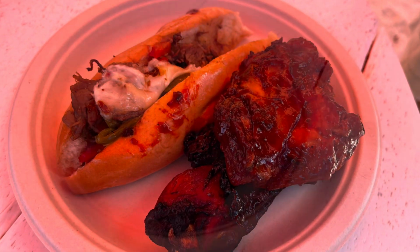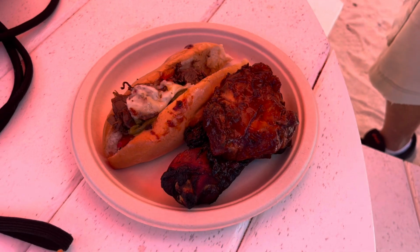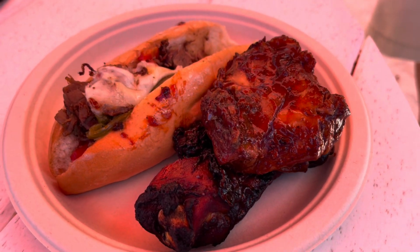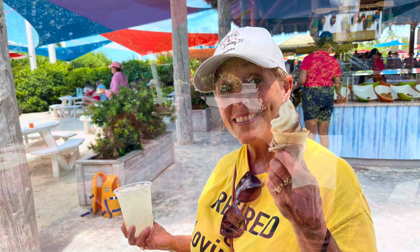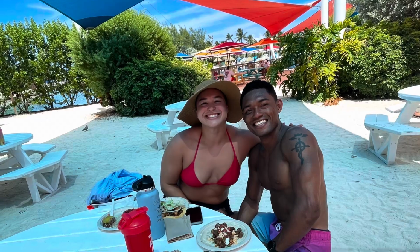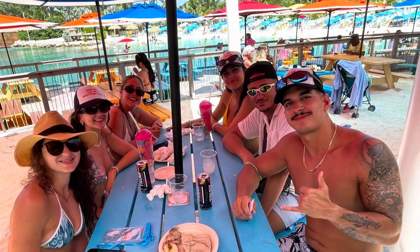I'm not sure what happened to the pictures of my plate, but this is what Keith ate. And of course, I had to get ice cream. We met so many great people while we were on the island.